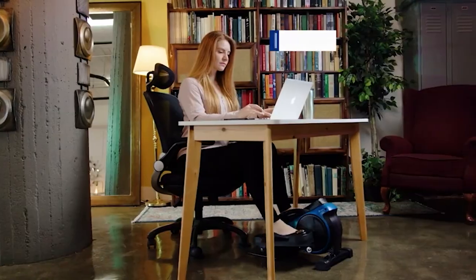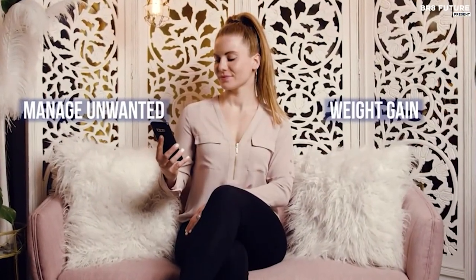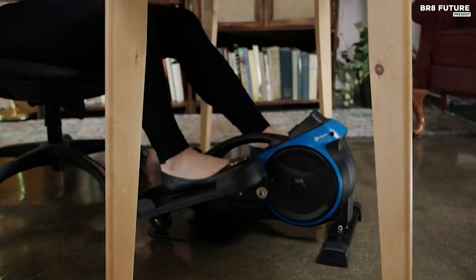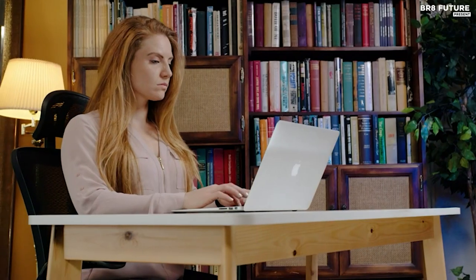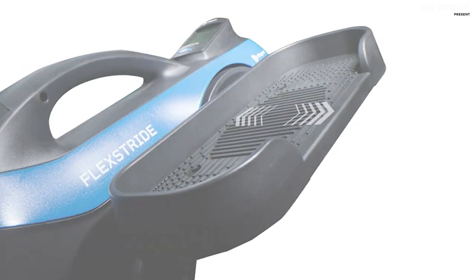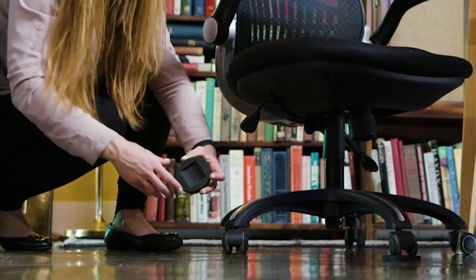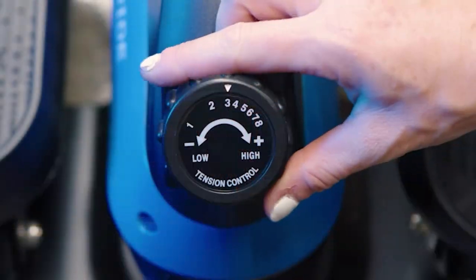And that's not all. We've added plenty of bonus features to our elliptical to take your workout to the next level. Enjoy a free yoga gym mat and a resistance band for your workouts, caster stoppers to prevent your chair from moving while you pedal, and a tether to secure the elliptical to your chair. Plus, it even comes with batteries included.